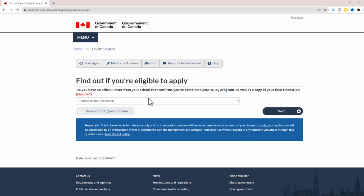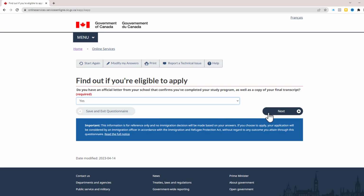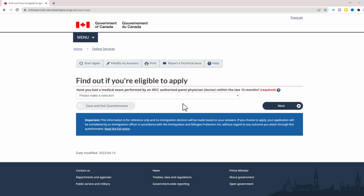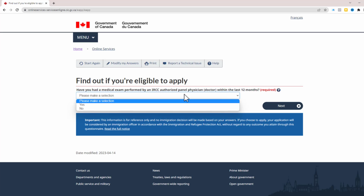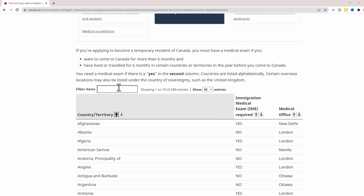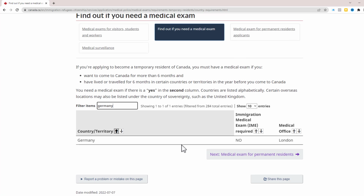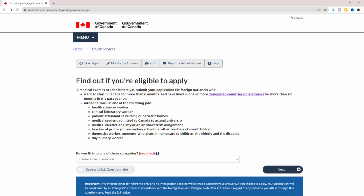Continue. Do you have an official letter from your school that confirms you've completed your study program, as well as a copy of your final transcript? Again, yes. Have you had a medical exam performed by an IRCC authorized doctor within the last 12 months? If you haven't, you will need to have a medical exam in one of the following 2 situations. Situation 1, you have lived in one or more designated countries or territories for more than 6 months in the past year. Click here to check if a country is designated. Type the country name in the filter items box. Let's assume you have lived in Germany for more than 6 months in the past year. In such case, it is not necessary to undergo a medical exam.